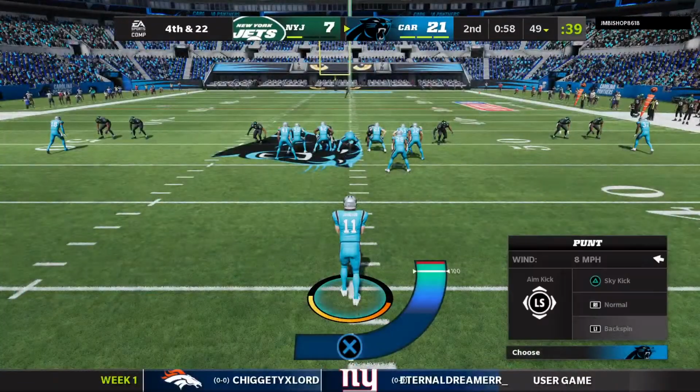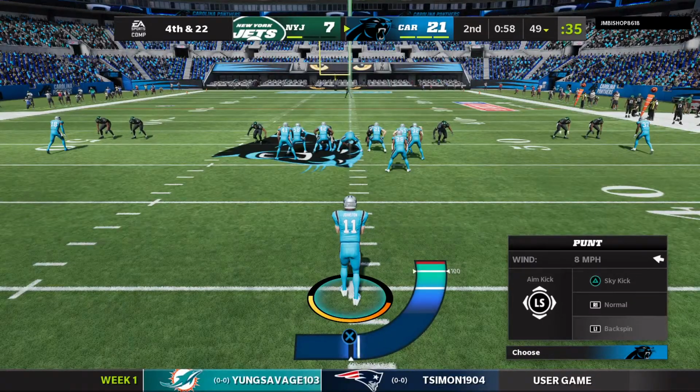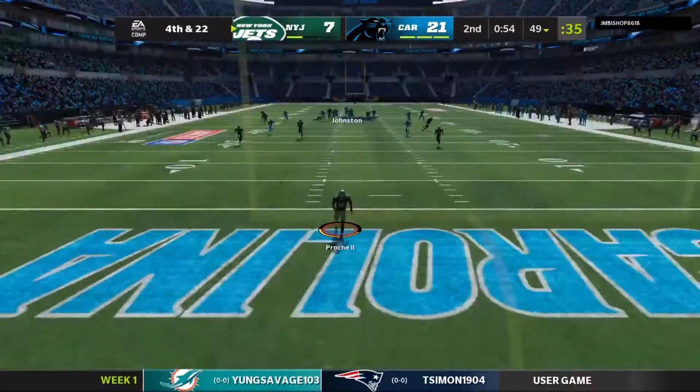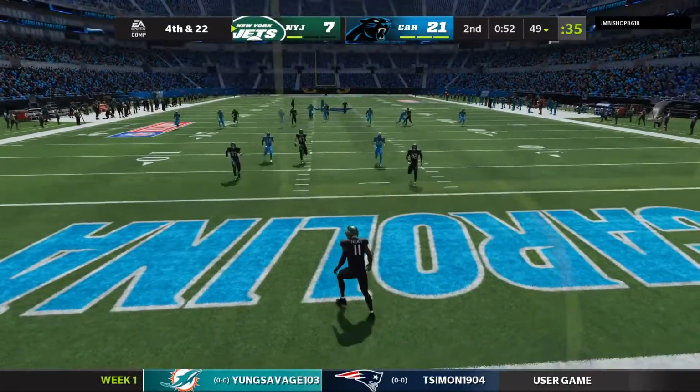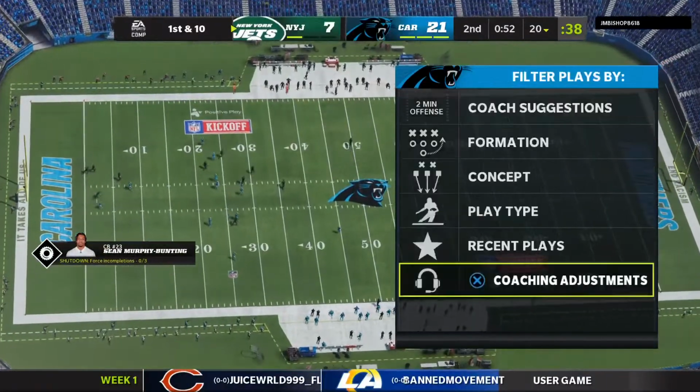Now on fourth down, it's Cameron Johnston on to punt it away. Back deep, James Proche. And that is much too long. That's into the end zone for a touchback.